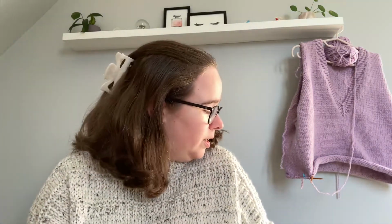But yeah, really love the pattern. And it makes a great gift as well, I think. So with Christmas coming in a few weeks, it's a great gift knit as well.